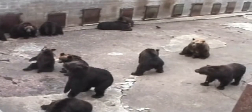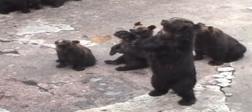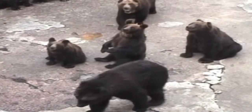According to their report entitled Begging for Change, enclosures must provide sufficient space to allow the expression of a full range of species-typical behavior and movements.